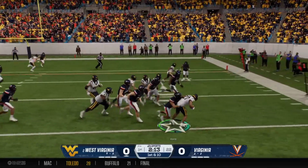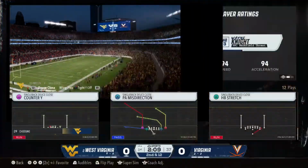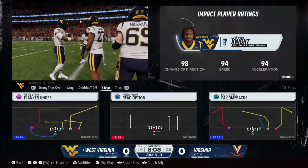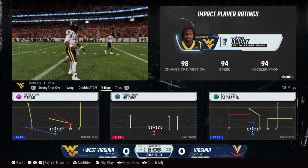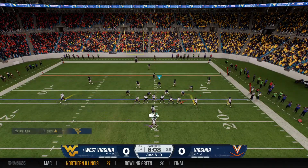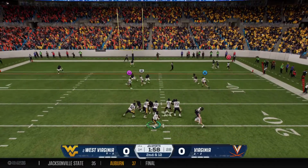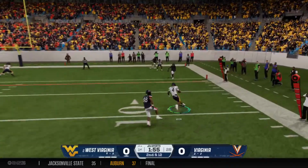This time they'll go to the running game. There was just nowhere to cut back. Great job by the defense, and he'll have to take the loss. I love when defensive backs come up and they are physical and they stick their face in the fan and they aren't scared. Talking to the defensive coordinator coming into this game, he knew his DBs had to tackle well. They had to get these running backs on the ground.